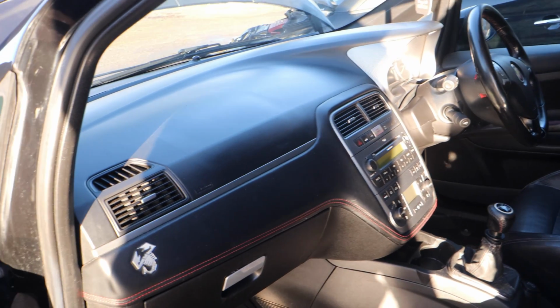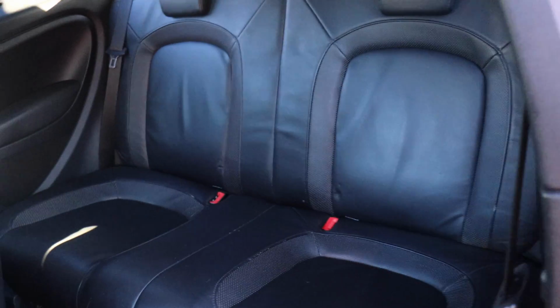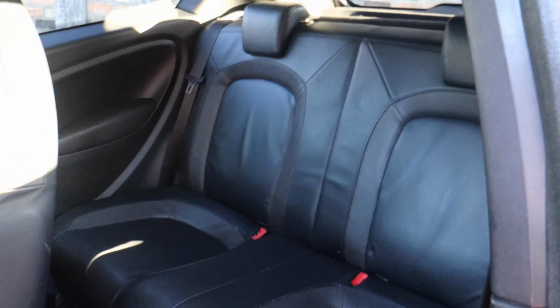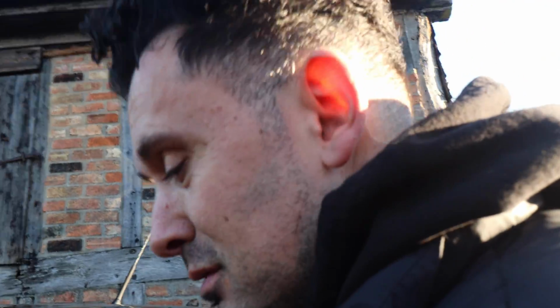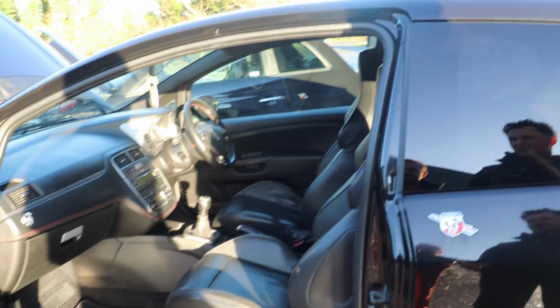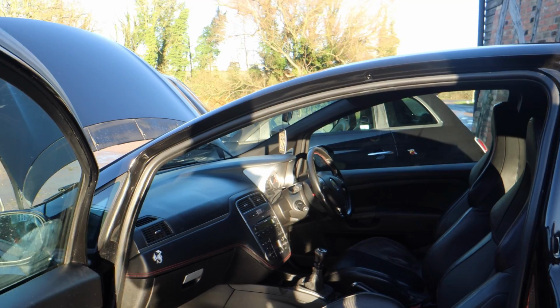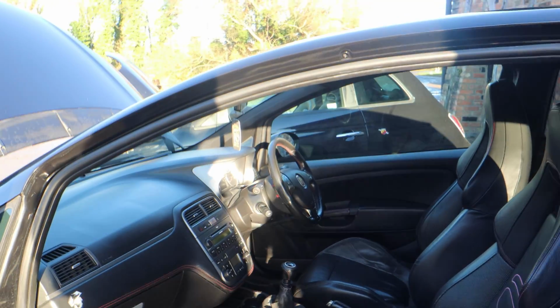All of the Abarth trimmings, red stitching everywhere, and you get more room at the back. Look at that. To be fair, for the size of the 500 Abarth, you do get plenty. You can still fit two adults in the back. Yeah, I've had my mum and dad at the back of mine, taking them to London as well. But it's nice, isn't it? Yeah, I like it. When you compare it to the Evo Abarth, it's a lot more plain. The dash is a lot more plain, but that's why they upped it.